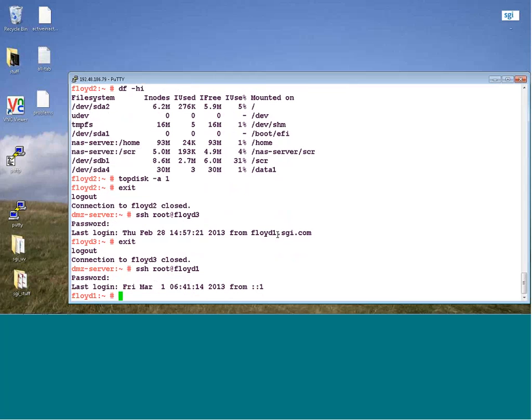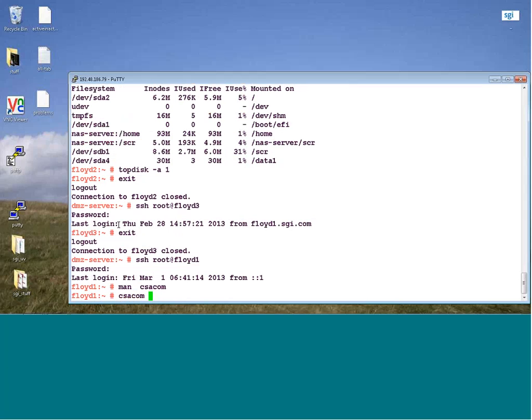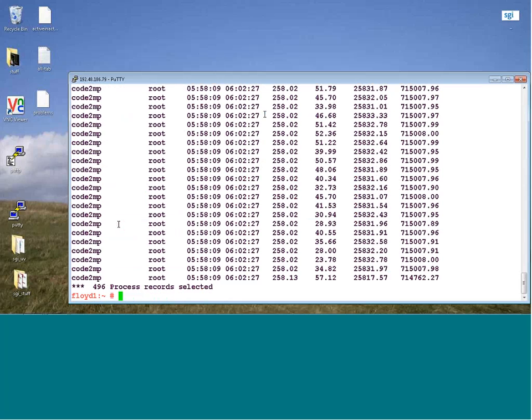So there was CSA data here. Let me do a man on csacom. There's an option in here to print out anything that's over a given CPU time. Let me do a csacom -o. Let's go 10 seconds, anything that's over 10 seconds. And I can't see a whole bunch of code2 MPs in there. Let me get rid of those.